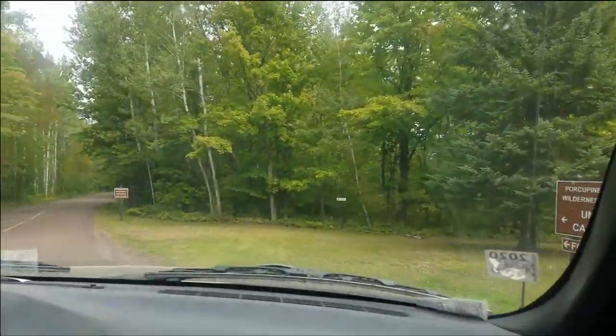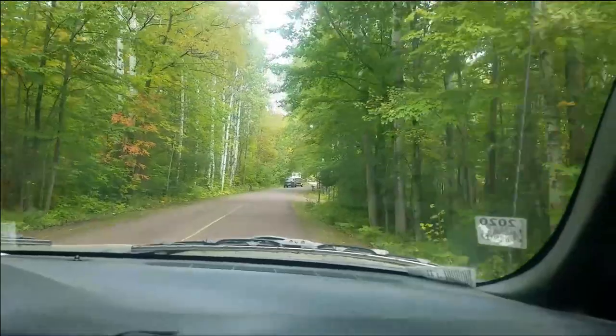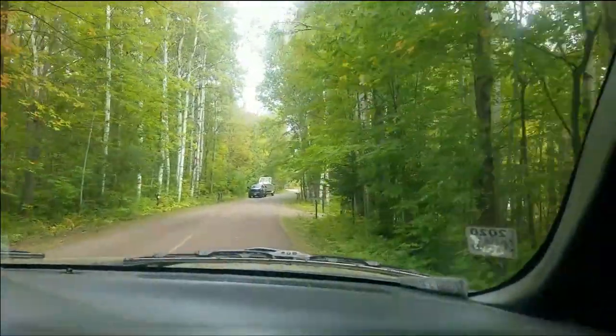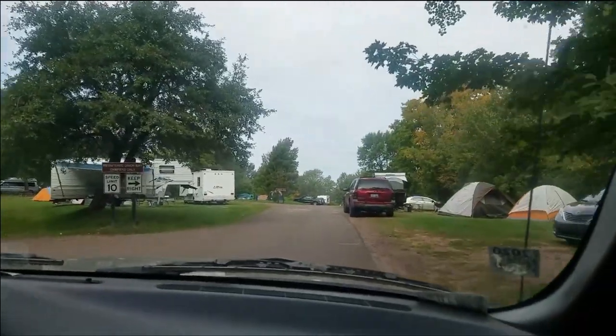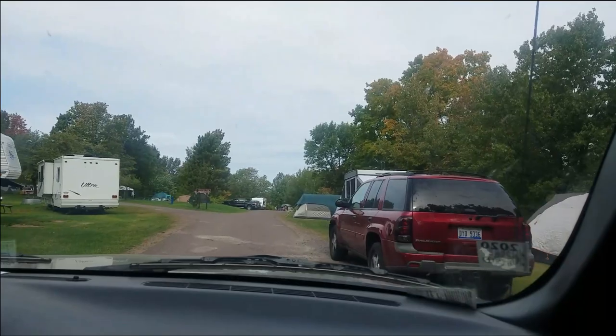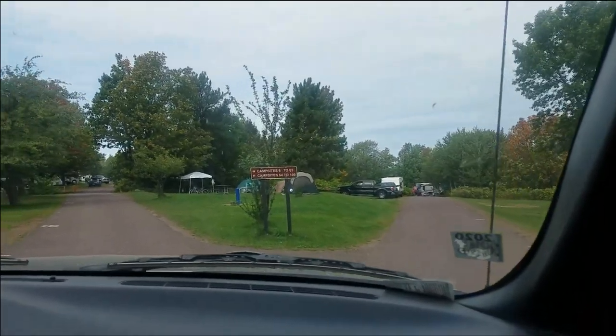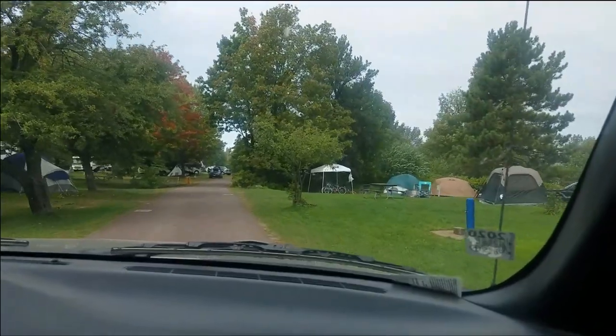Okay, let's check out the Union Bay Campground. Whoa. She's pretty packed here. The sites by the lake look nice, but the rest of it's pretty holy, man.